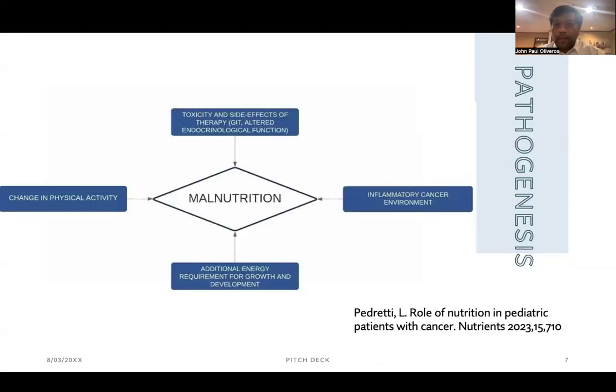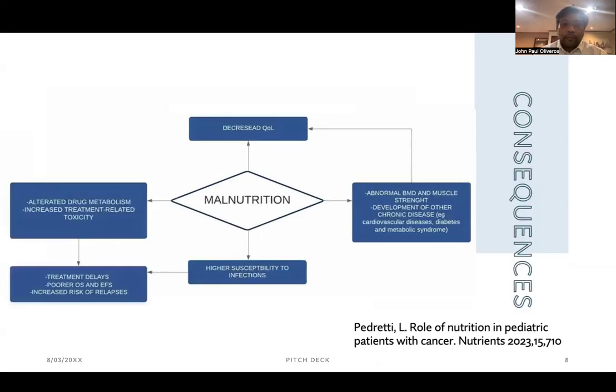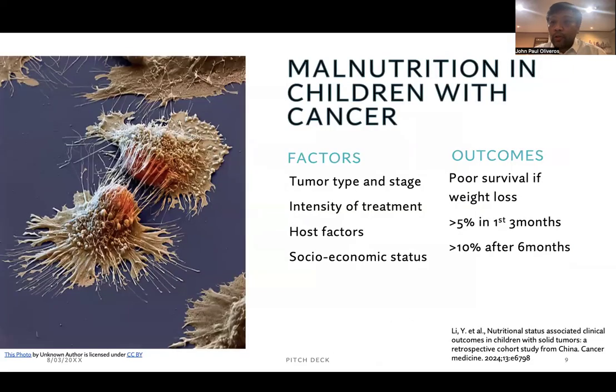So malnutrition happens in our oncology patients because of inflammation, because of additional energy requirements to increase metabolic demands, and also due to change in physical activity, and also due to the toxicity and side effects of treatment. And when you have malnutrition, you will expect a decrease in the quality of life, and there will be abnormal muscle strength, and also the risk of developing other diseases, like your infectious and non-infectious diseases. And drug metabolism is also altered due to malnutrition. And we don't want that to happen in our pediatric oncology patients.